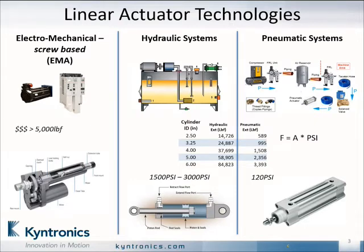So overall, there's three main technologies out there. Electromechanical, which are the screw base, roller screw, ball screw, etc. Those are usually tied to drive and controls. And you have the hydraulic systems, HPU constantly running, hoses, cylinders, valves, etc. And same with pneumatic systems. You have your compressor and various valves and cylinders going on and off.